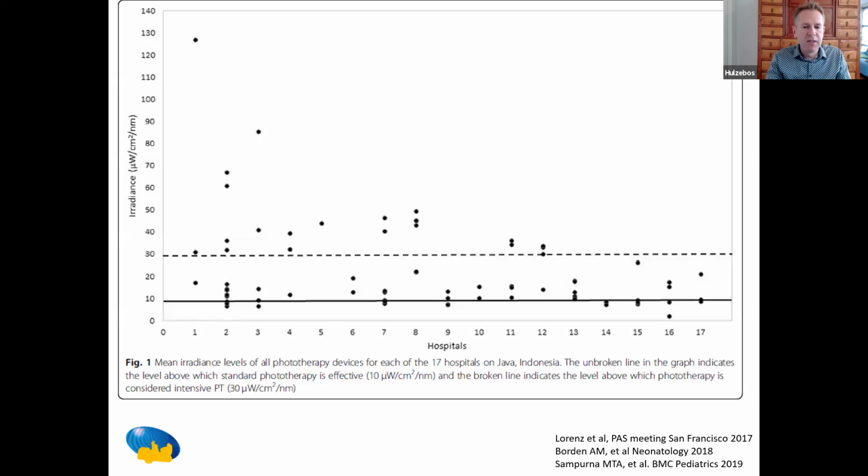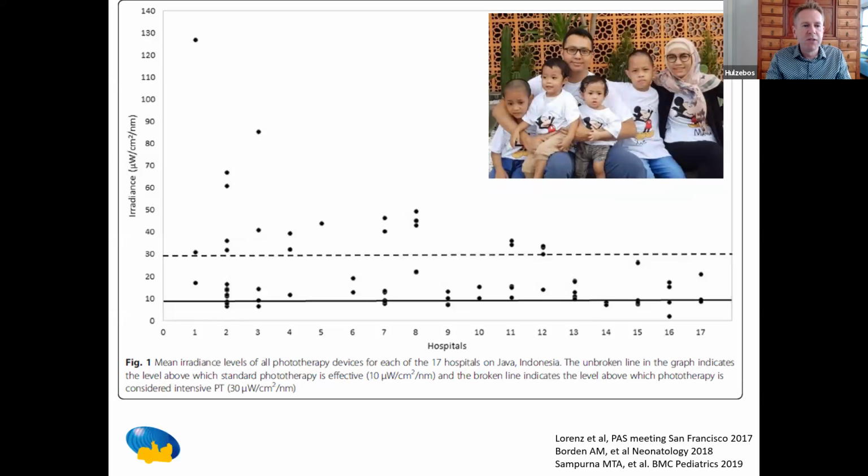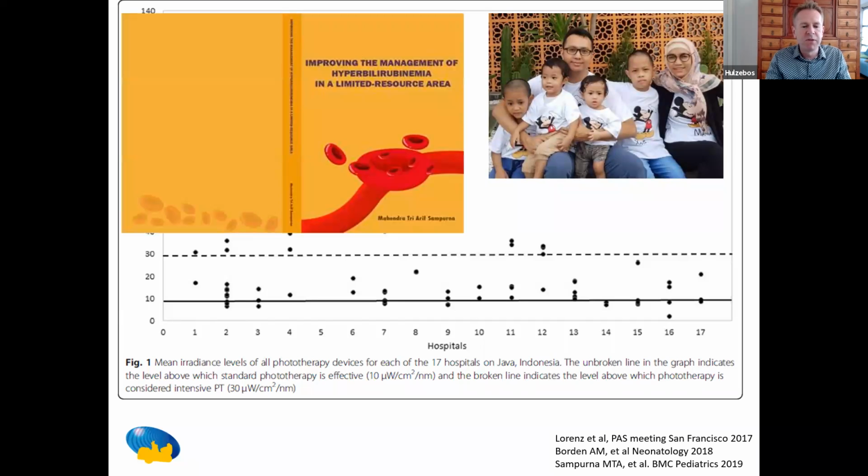Here you can see a lucky Indonesian pediatrician surrounded by his wife and children, and he will defend his PhD entitled Improving the Management of Hyperbilirubinemia in a Limited Resource Area on July 5th in the Netherlands.